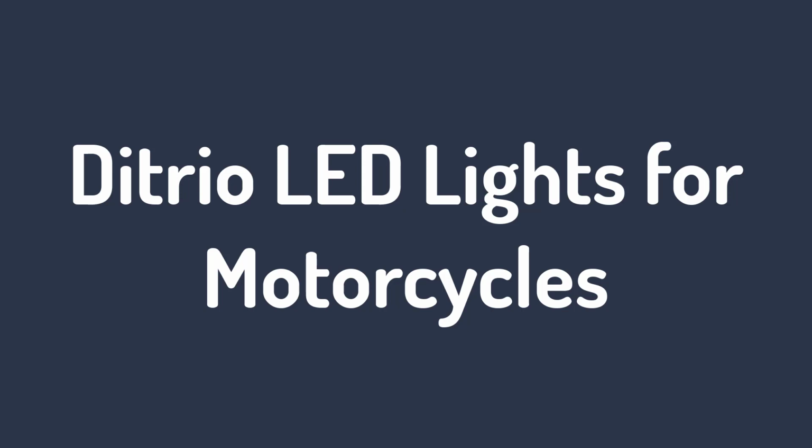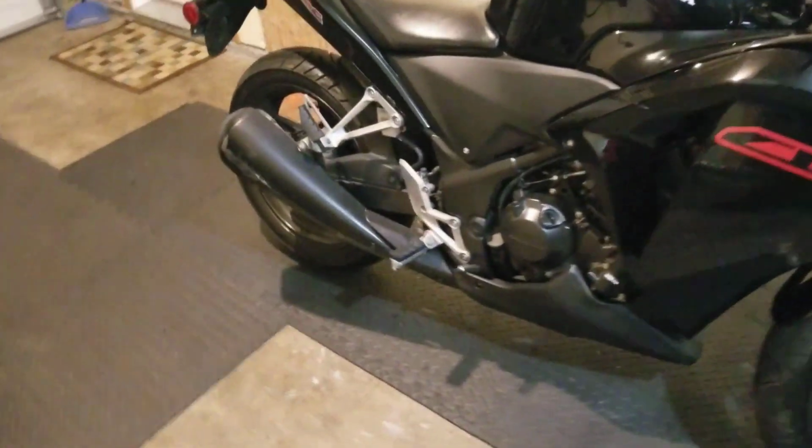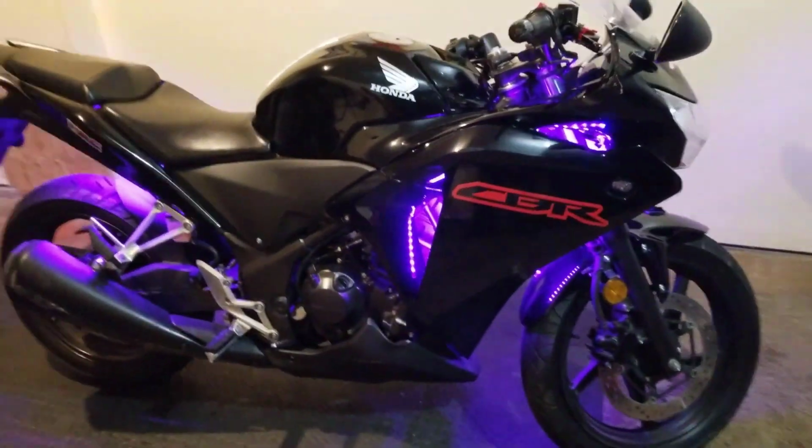Number 1, Detrio LED Lights for Motorcycles. These LEDs come with dual-layer PCBs, which is great because the double-layer construction is more resistant to twisting, bending, or pulling. The lights are fitted with advanced extruded silicone tubes that will not shorten their lifespan.